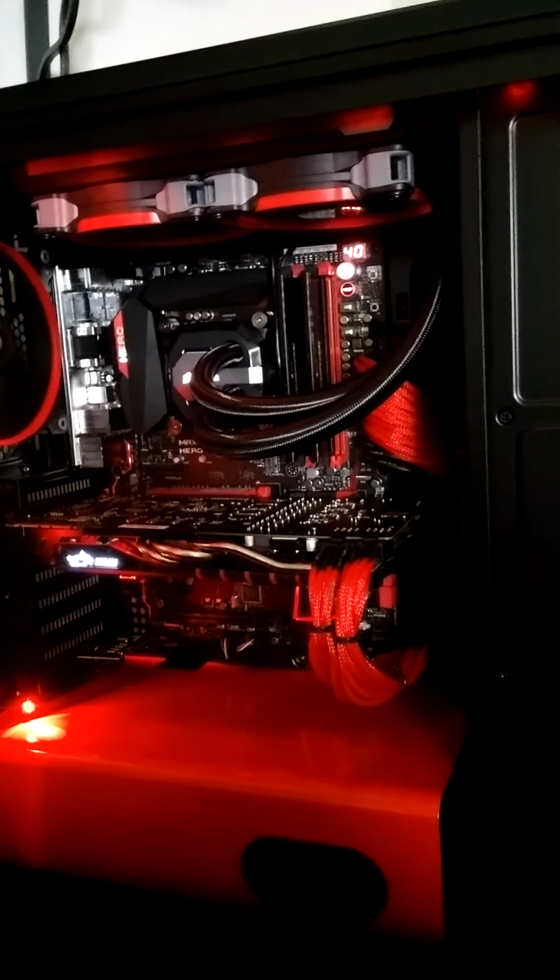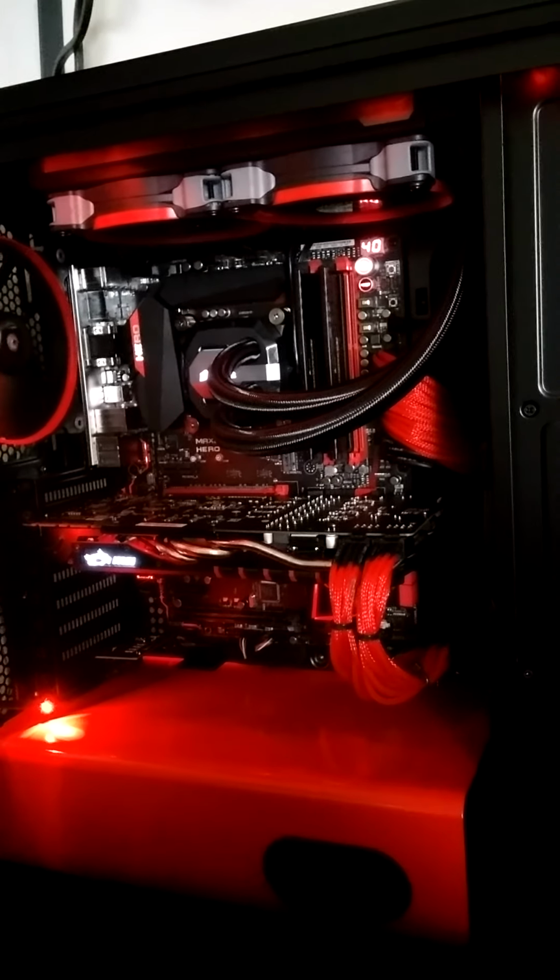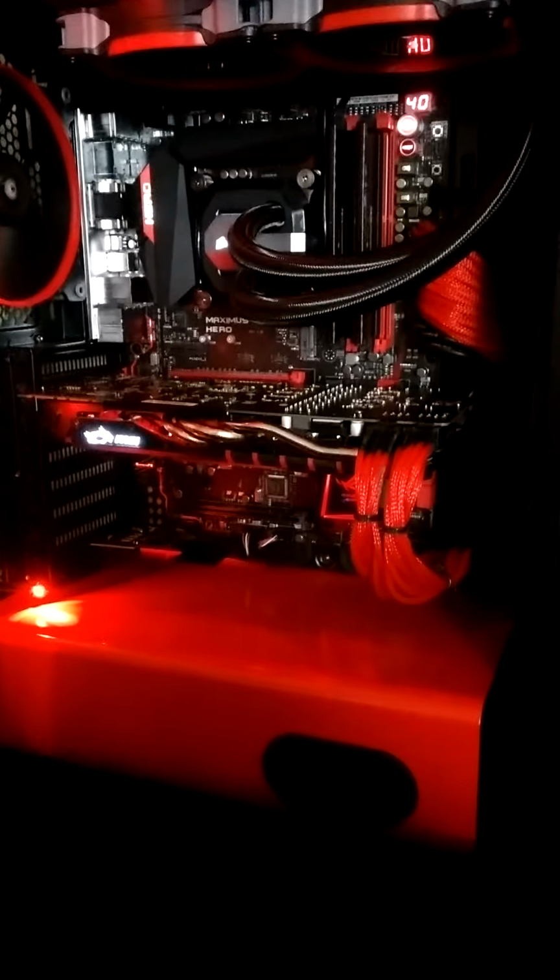But yeah, it's pretty much it. There's not really anything else right now I can really think of changing. The CPU is the 4790K. Show y'all the box here.